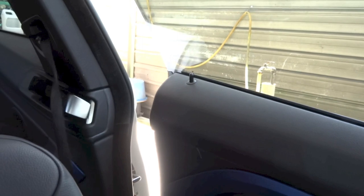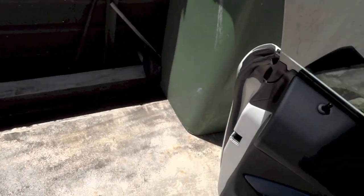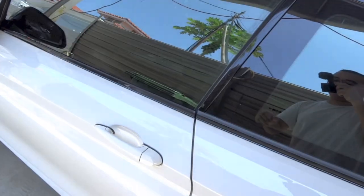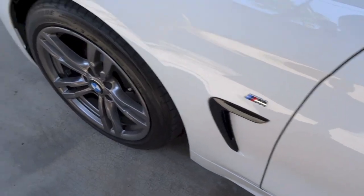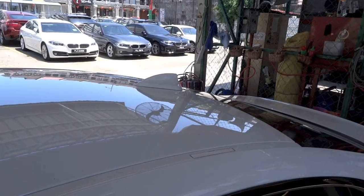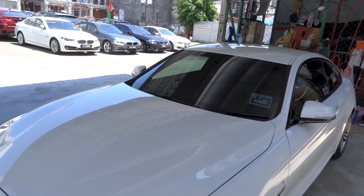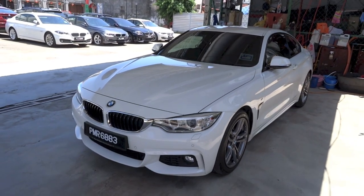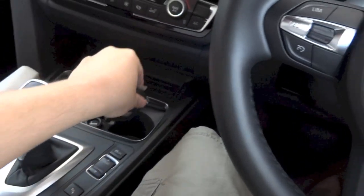And once you open the doors, the seat belt automatically goes back. Alright, so let's start it up with the door closed.